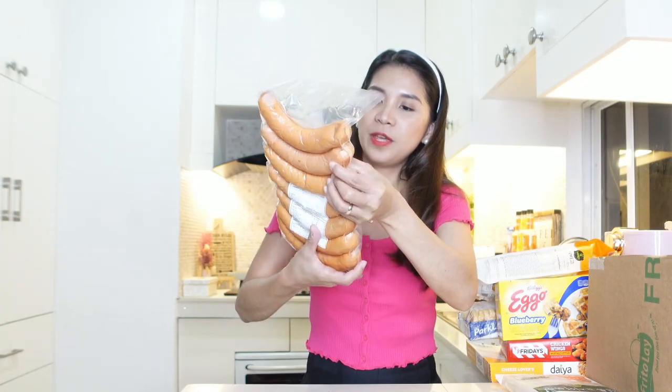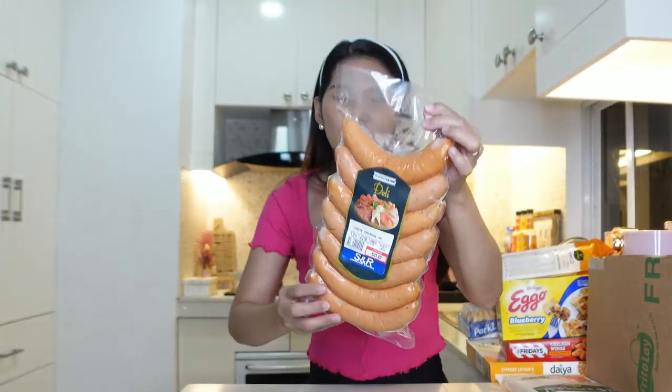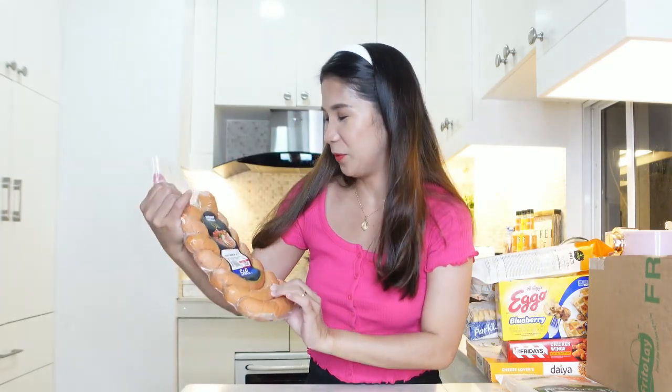Next, ito naman. We have cheese Hungarian sausage. Si Daddy yung pumili nito. Actually, hindi ako mahilig sa ganito. Pero siya, gusto niyang tikman. Wala akong masabi kasi hindi ko alam kung masarap ba yung ganito. Pero first time din yung bumili nito. So we got Yakult. Ayan, nabuta siya.